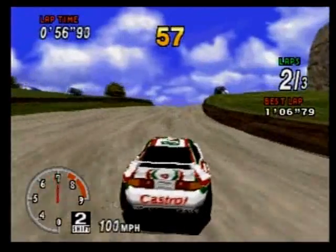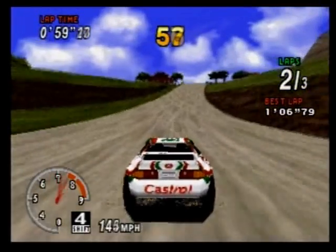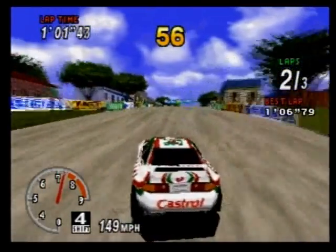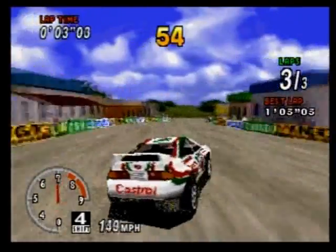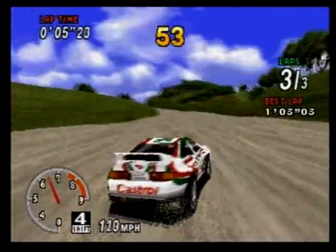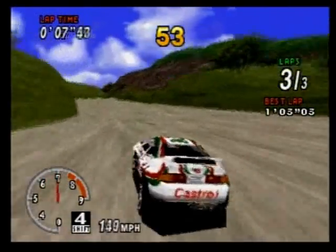Yeah, I'm not good at drifting. Ugh, what a shame. But at least I'm losing to a real person and not a computer.